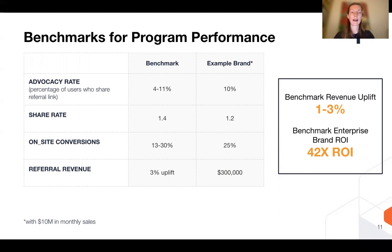We tend to see an advocacy rate, meaning the percentage of users who share the referral link after seeing the option to do that, of about 4 to 11%. The share rate is 1.4, meaning about half the people share with more than one person. We then see the on-site conversion for these friends that come in through referral tends to be 13 to 30%, which of course would tend to be much higher than conversions from other channels. So that tends to give a referral revenue lift of 3%.